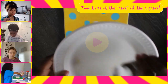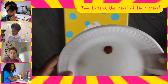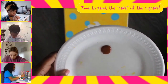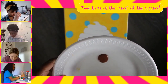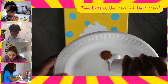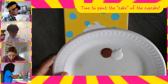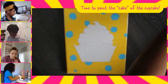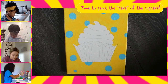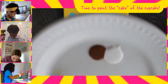Now, your colors, again, do not have to be the same as mine. I'm doing a chocolate cupcake, so the cake is going to be brown. But you could pick whatever colors for the frosting. You can make it match your room if you're going to be hanging it up in your room. You could make it match the theme of somebody's birthday party. So if they're having yellow cake, make the cake yellow. If they're having a unicorn cake, you can make it rainbow. You can really do whatever you'd like.